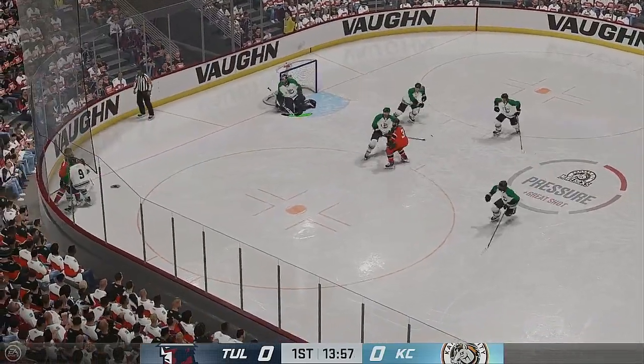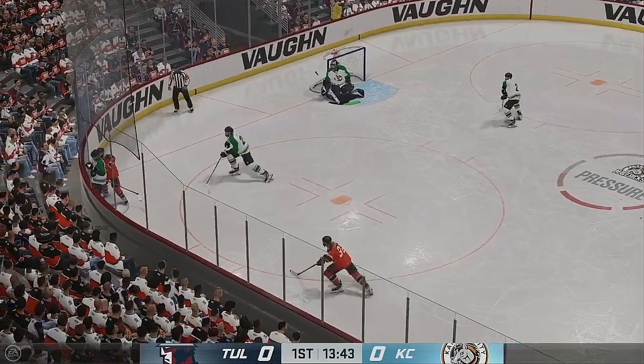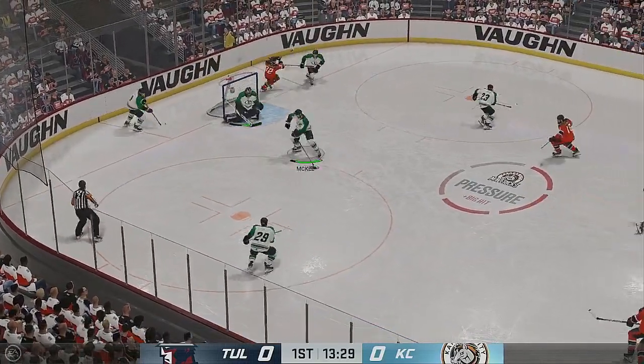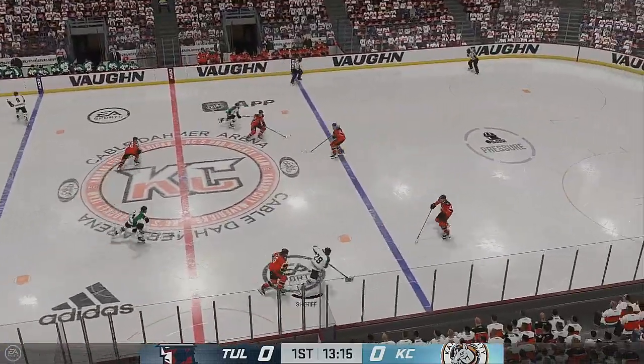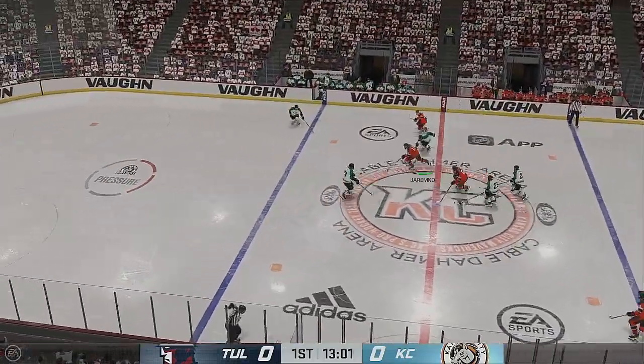Oh, he comes up with a stop. From a slow wrist shot and another stop. Man, James, he shows incredible quickness right there as he makes one and then the second save. Takes the feed. From the right side, they gain the zone. What a steal in his own end.